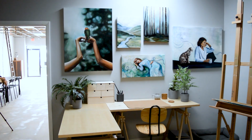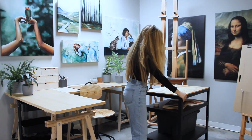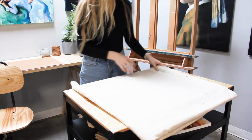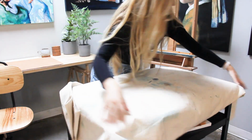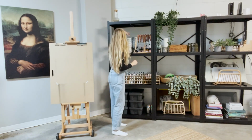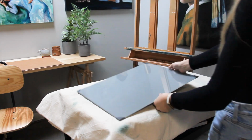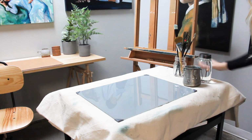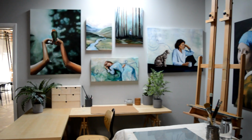I'm honestly so proud of the space that I've created here. It truly is my happy place. Everything is so easily accessible here and easy to set up. I remember when I used to paint in the corner of our living room, and setting up was really difficult. It took a lot longer than it does now because everything was put away in different areas of the house because we didn't really have the space for it. So I am just so grateful that I get to have this beautiful studio space and paint here as much as I want. I truly could not be more grateful.